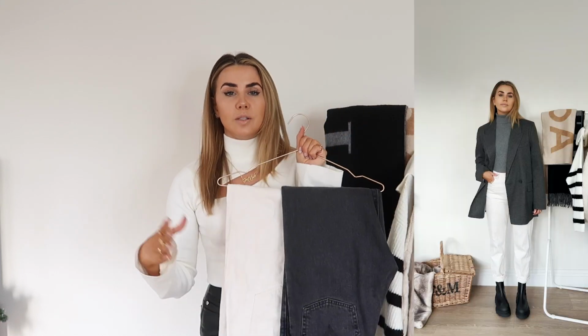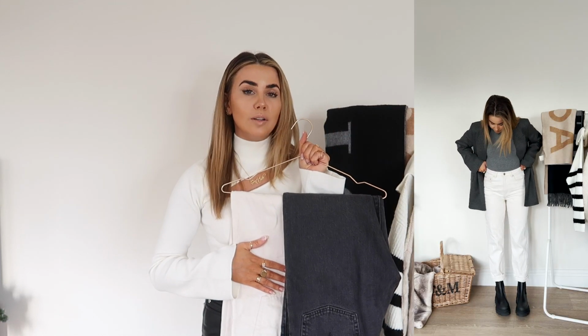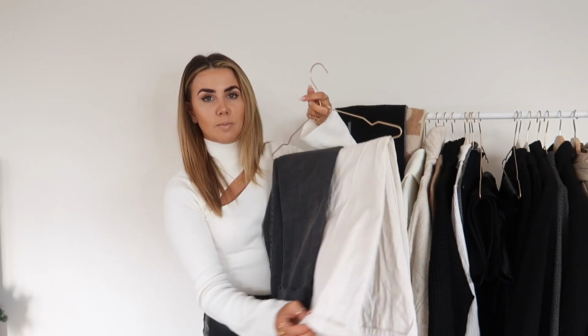And the And Other Stories ones have been in my wardrobe for so long now I don't even know when I bought them. They're a classic, they're timeless, they go throughout every single season and they get worn all the time, which is why they look a bit wrinkled now because I've actually just got them out of the wash.